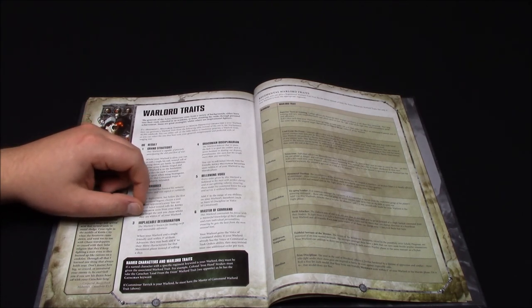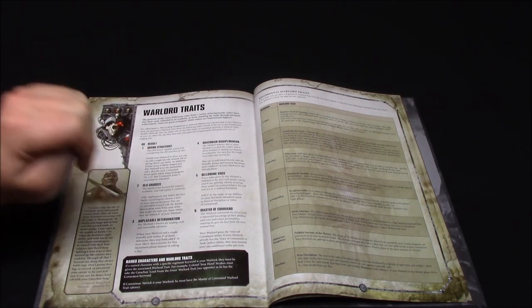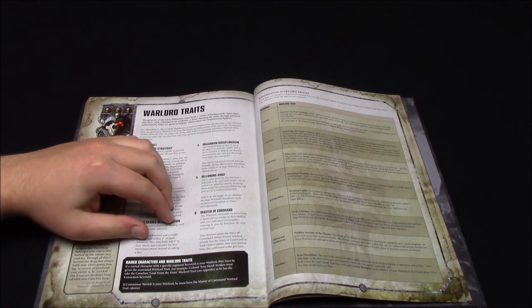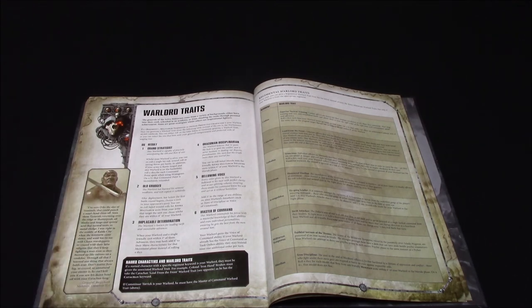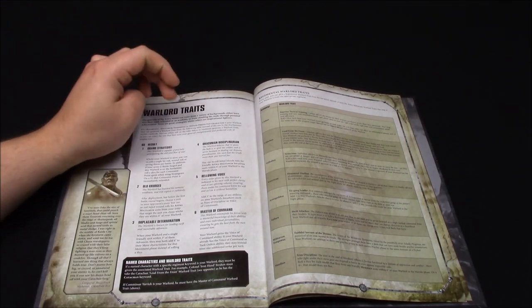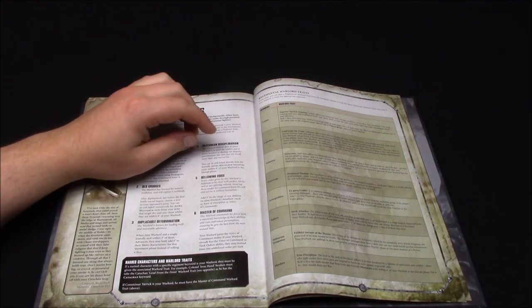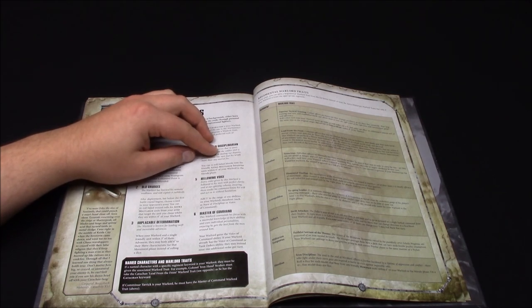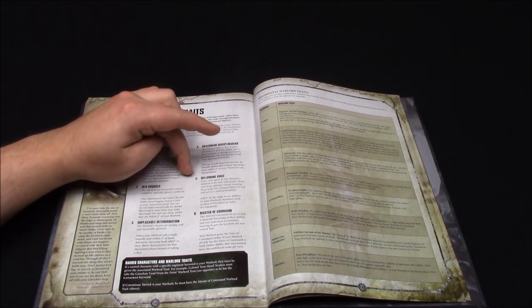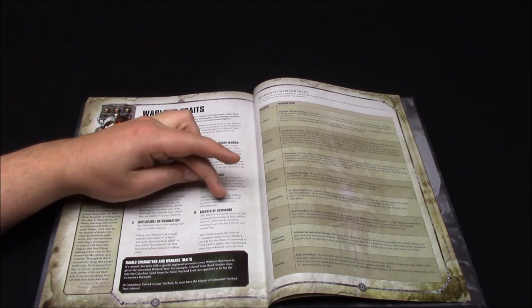Implacable determination. Your warlord and a single friendly unit advance. They both add 6 to their movement characteristic for that movement phase instead of rolling a dice. Nice. Flat 6 inches. Draconian Disciplinarian. You can reroll failed morale tests for friendly Astra Militarum infantry units within 6 of your warlord in the morale phase. Pretty handy. Bellowing Voice: add 3 to the range of any abilities of your warlord's data sheet, such as Aura Discipline and Voice of Command.